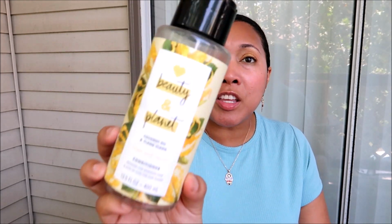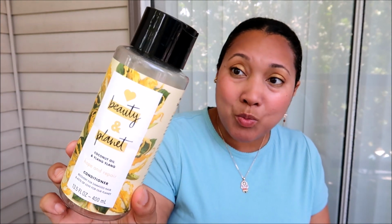The rose one I really enjoy. This coconut oil and Ylang Ylang one did a decent job. If I was on vacation and I didn't have any other options, I would definitely pick this up. Because there are so many other ones to try and ones that I enjoy more than this one, I wouldn't repurchase this one in a heartbeat, but you know, if I was in a pinch, I'd pick it up.